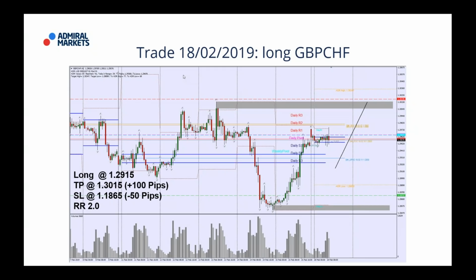We'll have to see. I want to be conservative. It's Monday. It's President's Day. Let's wait for it to retrace a little bit. Give ourselves a little bit of breathing room. Long at 29.15. Take profit 100 pips above. Stop loss 50 pips below, 2-to-1 risk reward. Easy peasy. Hopefully that's going to make up for the New Zealand situation if you guys got burned.